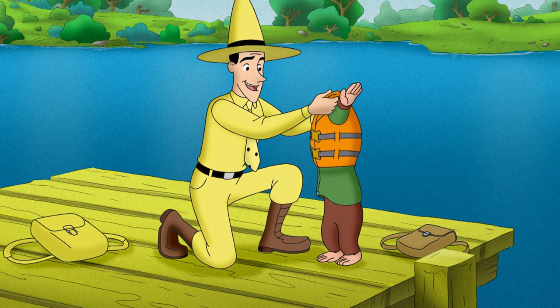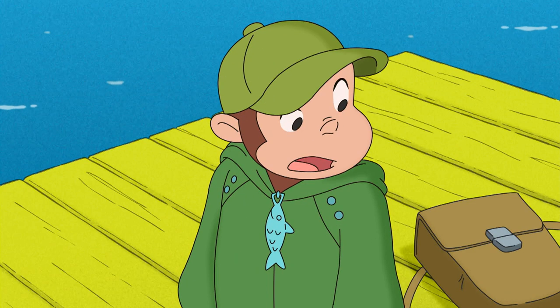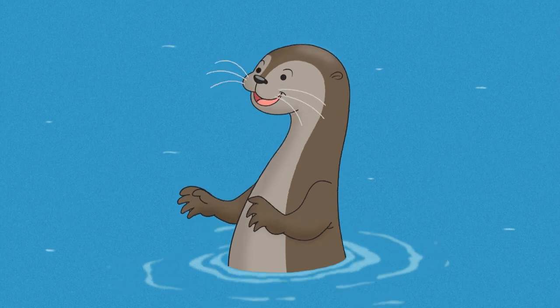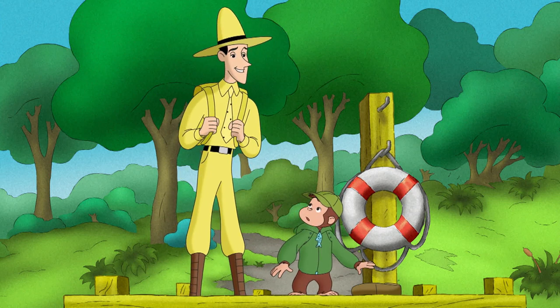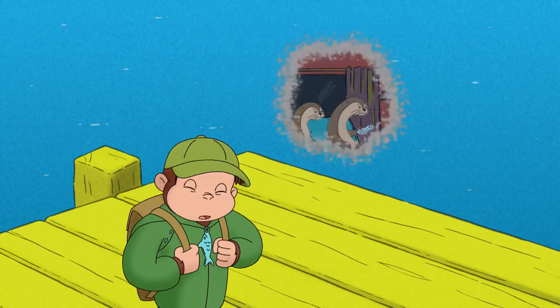Not a pup like a dog. Young otters are also called pups. From the look of him, he's a very young pup. He must live around here. They usually have homes called dens along the shore. A den?